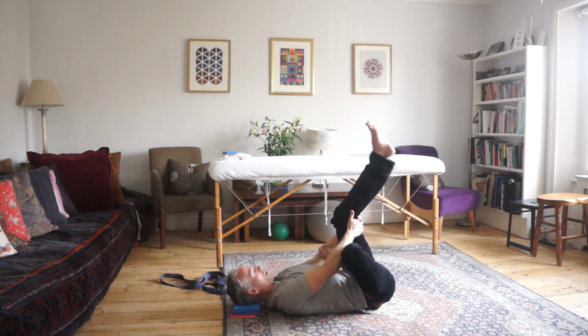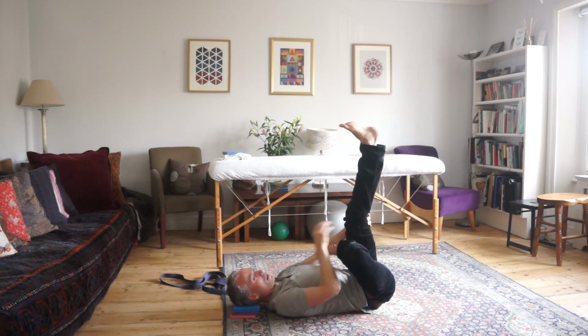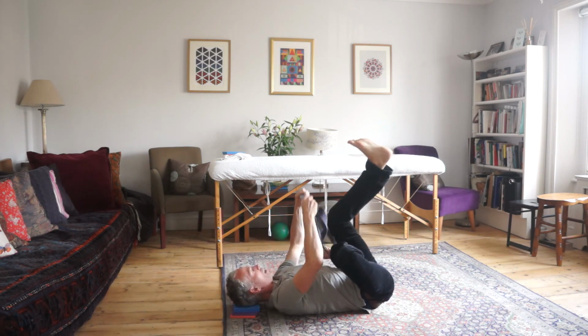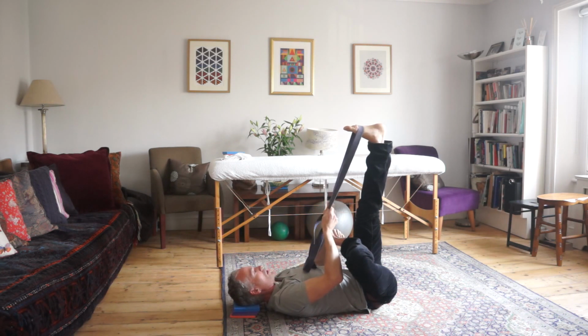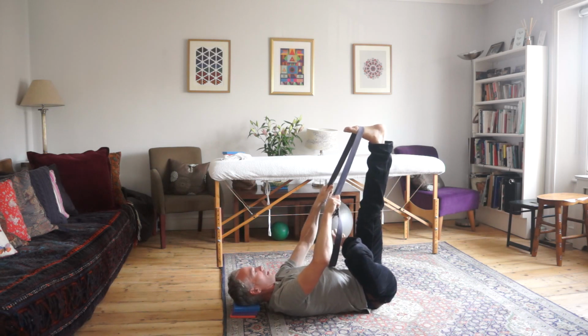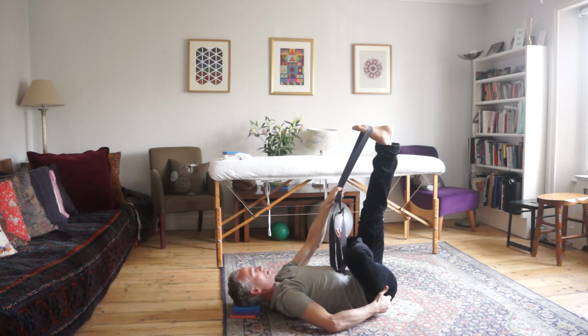And you can bring the leg up towards the ceiling, towards the sky. And as I said, sometimes for added extension you can have a belt there. If you haven't got a yoga belt like I'm using, you can use a bathrobe strap or something, or a towel. And that will just give an added extension to the hamstrings that get very tight. And it's also opening the hip at the same time.